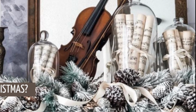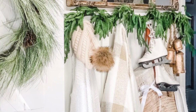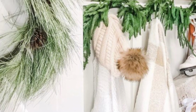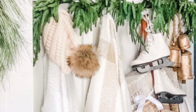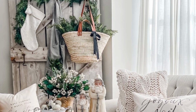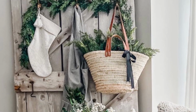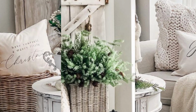Something about the Christmas season feels so nostalgic on this home tour. Maybe it's that the home decor is sentimental with some vintage Christmas decorations. Some of these you will remember from your own childhood, such as musical instruments reminiscent of Christmas songs, some old ornaments gathered for Christmas trees. Whatever your style, these Christmas decorations will fill your home with that old French or vintage charm.